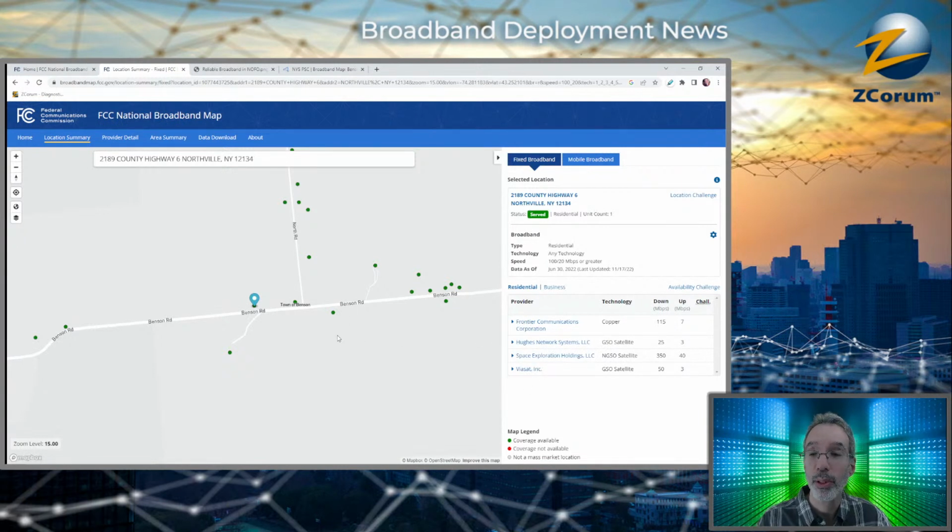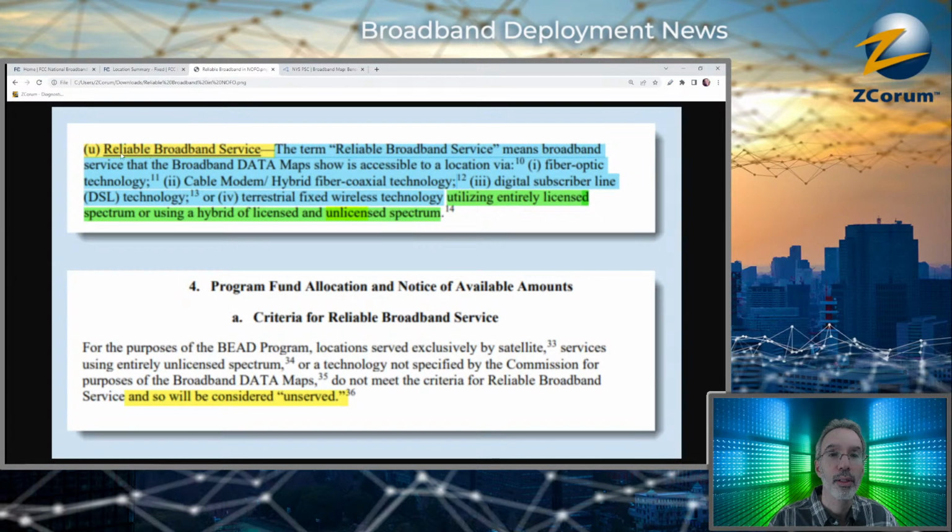But this should be unserved according to the NOFO, the Notice of Funding Opportunity. The Notice of Funding Opportunity says, reliable broadband service. The term reliable broadband service means broadband service that the broadband data maps, and that would be this map that we're looking at, this is the preliminary version, that broadband data maps show is accessible to a location via fiber optic technology, cable modem, or HFC coax plant, DSL technology, or terrestrial fixed wireless technology utilizing entirely licensed spectrum or using a hybrid of licensed and unlicensed spectrum.